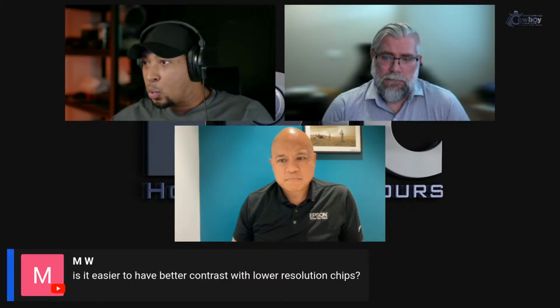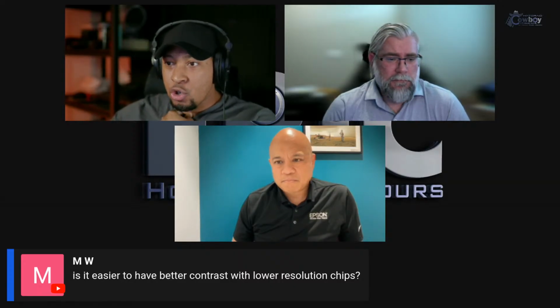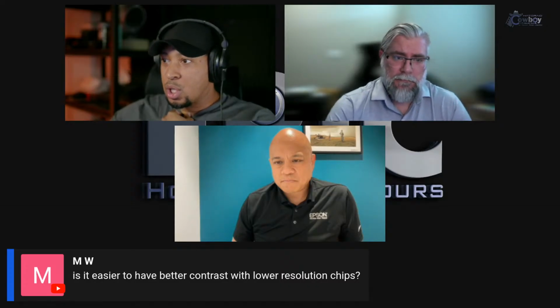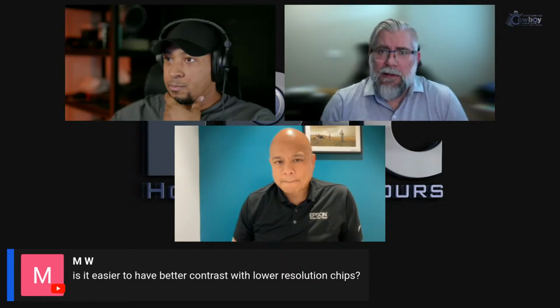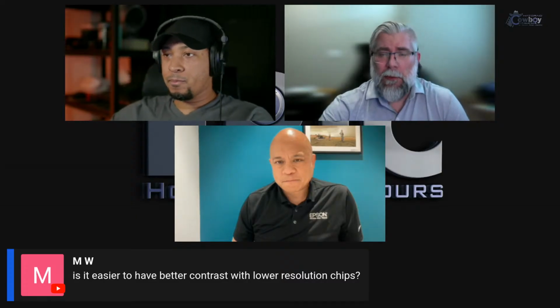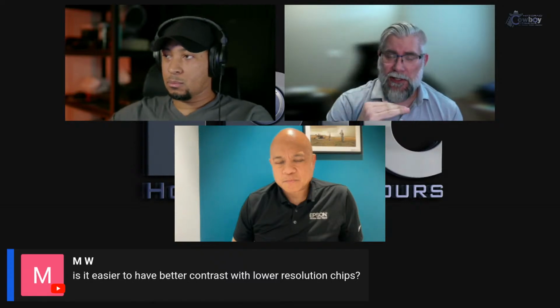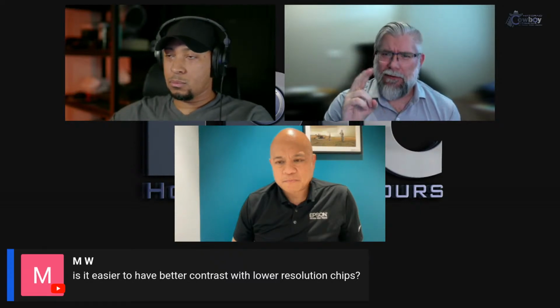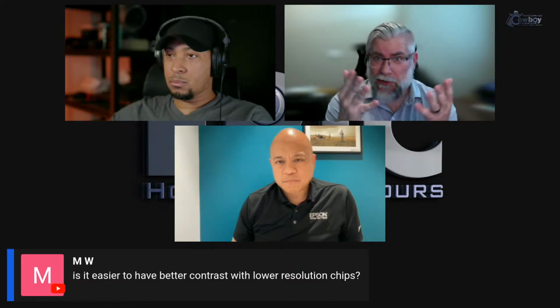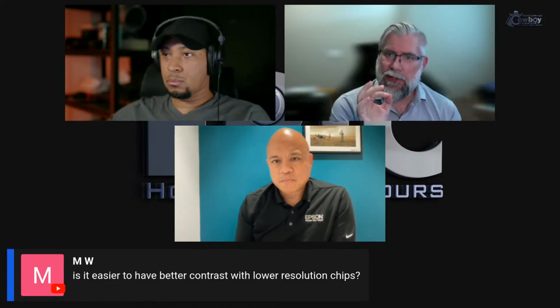Let's see, we got a couple questions that we can address here. MW says, is it easier to have better contrast with lower resolution chips? Yeah, that's an excellent question. Appreciate you asking that. Remember, contrast has two components. Contrast is the relationship between brightness and darkness. Lower resolution certainly is an accurate way to describe it, but just think of it like this. The larger the pixels are in the imager, the easier it is for light to pass through the imager. So what that gives you is your brightness.